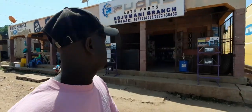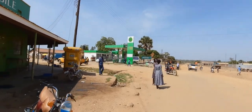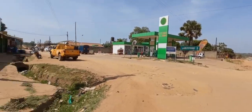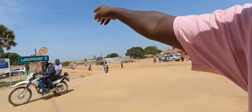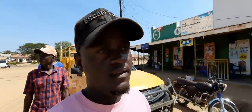All right, guys. So this is how Adjumani town looks like, guys. It's approaching, I think, approaching 2. And the place is just so cool, guys. I think this is the main road. But they have not yet constructed the other one, which I think is going to Kampala maybe. They have not yet constructed it. Wow. So we need to go to the market and see how the market here looks like for Adjumani.